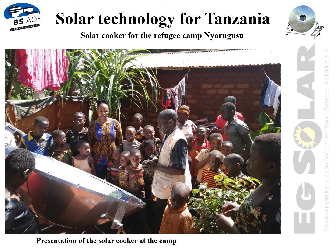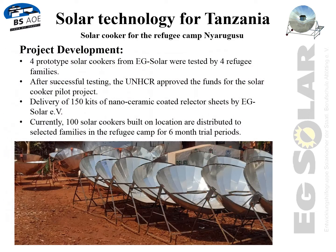First, the cookers were presented to individual persons of responsibility, who actively helped in assembling the cookers. This was followed by a demonstration to the residents of the camp. During the course of the project, 4 prototype solar cookers by EG Solar were tested by 4 families in the refugee camp. Following successful testing, the United Nations High Commissioner for Refugees approved funds for a solar cooker pilot project.